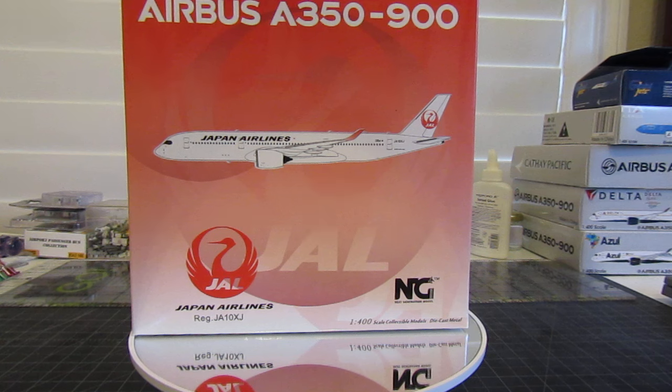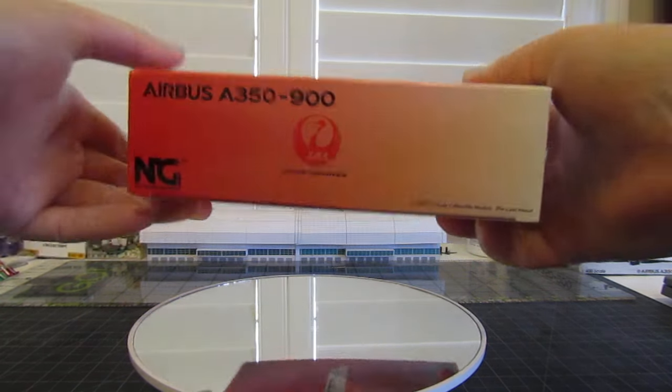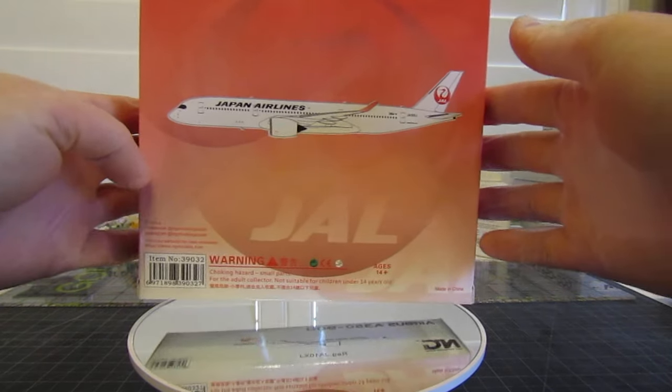But fortunately, everybody on the Japan Airlines A350 made it out before the whole thing just burnt to a crisp. So that was good, and I'm glad my model is not the registration of the one that got destroyed. But anyway, so here's sort of the look at the box art here. And then that side is basically the same as the front.